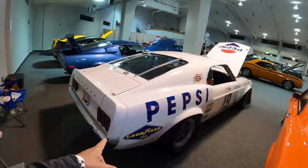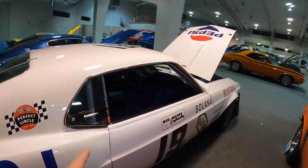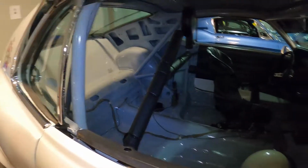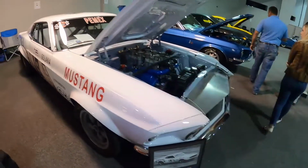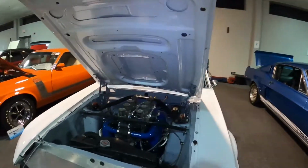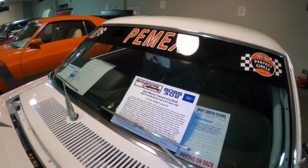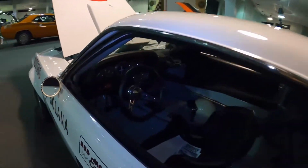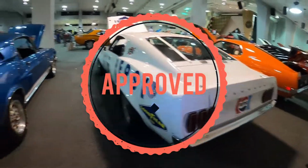All right, I know this car too. This car here belongs to Tim Oliver. He restored this car. It's a wonderful car. It's actually in another video of mine, the Orange Beach video. Yep, nice car.